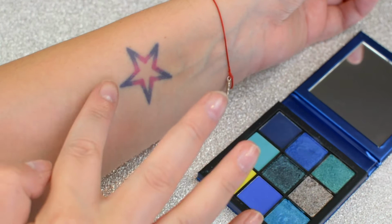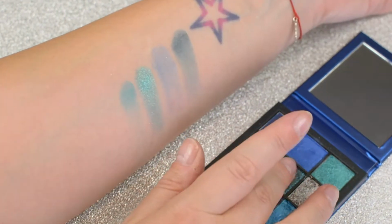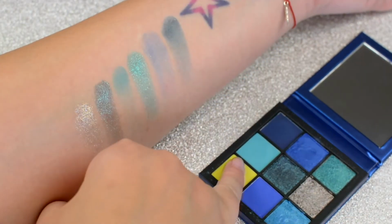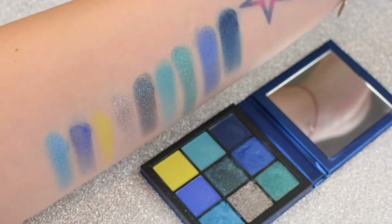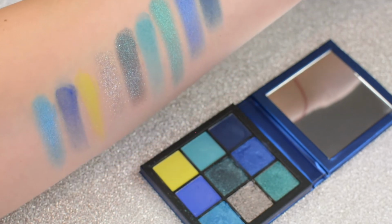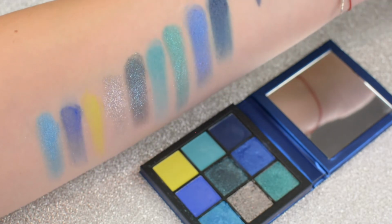To be honest, I'm not that impressed with the swatches, but sometimes shadows don't swatch well on the finger and look gorgeous on the eyes. But nevertheless, I'm gonna swatch all of the 9 shades. So here are the swatches like I would normally do them with any other palette, but here, as you can see, there's barely any color payoff and it's so disappointing. And just to show you guys, you can make super pigmented swatches with this palette as well, but you have to put at least 3 or 4 layers of the shadow, so who has time for this? For sure not me.